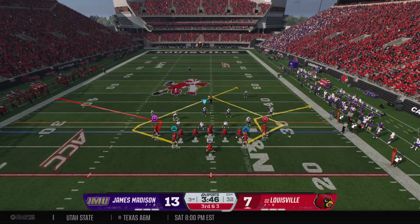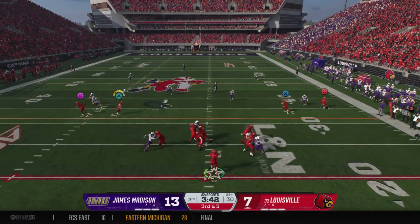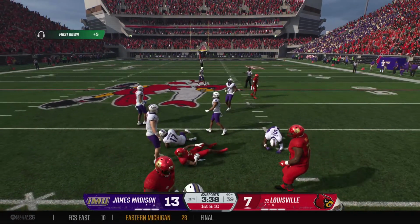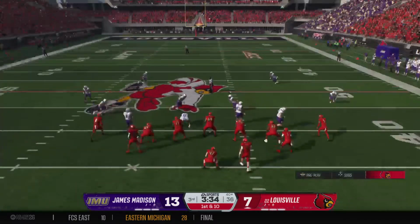And the Cardinals are at the line looking to convert on 3rd and short. Scanning the field, it's Moss. Back open in the middle. Good, solid pickup on that one. They've got it out to the 40, and it's first down.